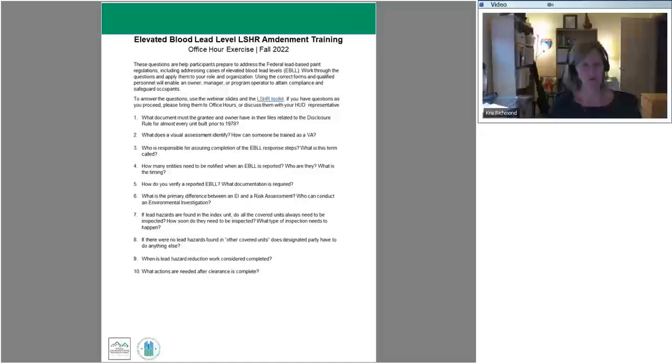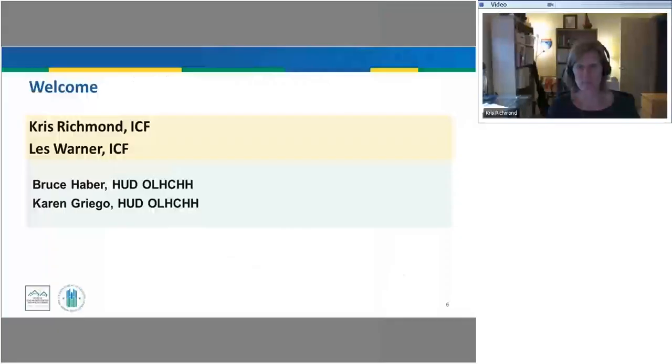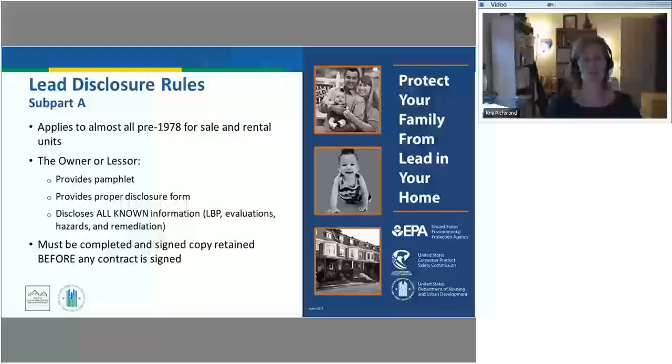So let's get started. First, we have number 1, what document must the grantee and owner have in their files related to the disclosure rule for almost every unit built before 1978? Well, I'm going to go back to the training slides, and I think it's slide 20. Yep. So slide 20 is where you could go to get these answers if you didn't know off the top of your head. So in your files, you'd want to have the acknowledgement of that pamphlet.